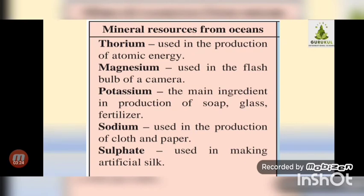You don't have to study the methods in detail, but those who are interested in learning what atomic energy means can search on the internet, or search on YouTube, how thorium is used in the production of atomic energy, or how magnesium is used in the flash bulb of a camera. Those who want to do extra study and acquire extra knowledge can search for this information on the internet. So this was about the mineral resources from oceans. Now let us study the bioresources that we get from the ocean.